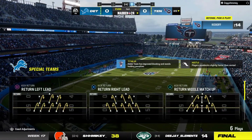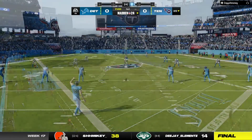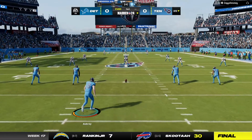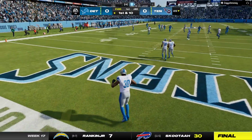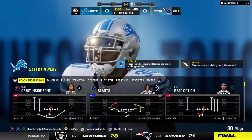Week 17 is upon us, and we've got a good one in store here, as it'll be the Detroit Lions taking on the Tennessee Titans. Well, the kicker, Brandon Aubrey, is out to get this one started. And off we go from Nashville. And no return here to start. It's a fair catch, and they will set up shop at the 25.